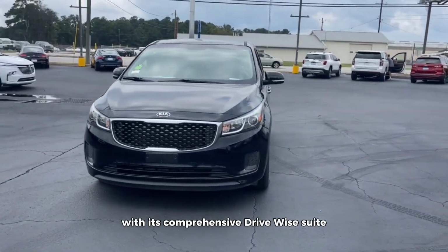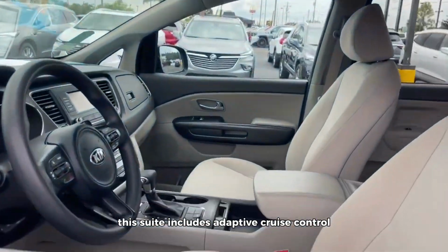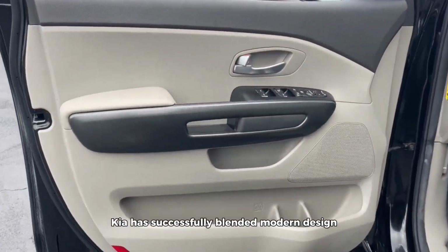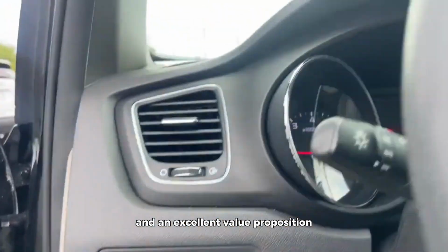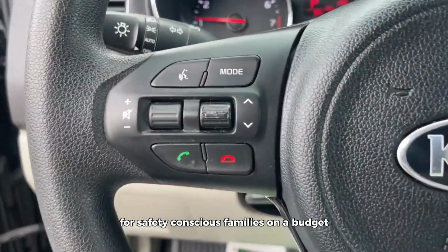Kia Sedona. The recently redesigned 2022 Kia Sedona is a model of safety, placing a strong emphasis on this aspect with its comprehensive DriveWise suite. This suite includes adaptive cruise control, forward collision warning, lane keeping assist, blind spot monitoring, and other advanced features. Kia has successfully blended modern design, a spacious and comfortable interior, and an excellent value proposition, making the Sedona an appealing choice for safety-conscious families on a budget.